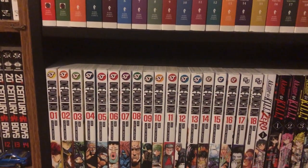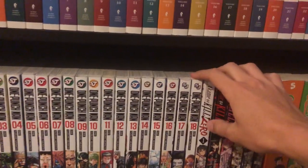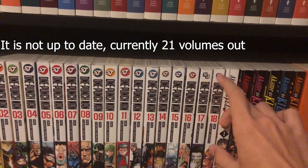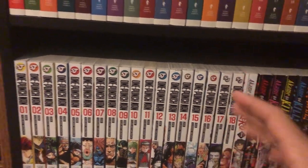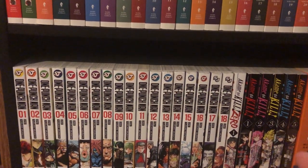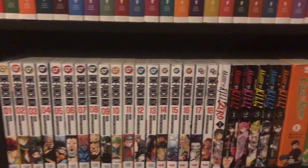Alright, next up, one shelf down, we have One Punch Man 1 through 18. I don't know if this is up to date 100%, but as you can tell, these are the newest emblems for Shonen Jump. One Punch Man, I mean, everybody knows One Punch Man. Great series, great comedy. Can't wait to continue it as they keep releasing new volumes.